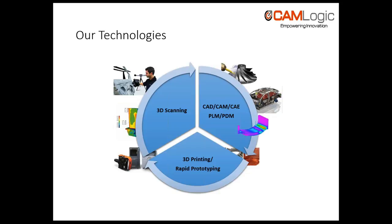CamLogic employs a three-legged stool strategy. We partner with Siemens, offering the complete integrated solution portfolio for design, manufacturing, analysis, data storage, and retrieval. Additionally, we have a new partnership with Zuken, whose leading-edge software is used to optimize electrical engineering design and is fully integrated with the industry's major MCAD solutions. We also sell and support 3D color, plastic, and metal printing from both 3D Systems and Envision TEC for rapid prototyping and production, along with various metrology tools, including white light, blue light, and laser scanners for inspection and reverse engineering.